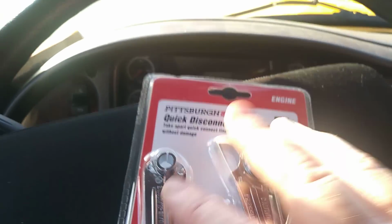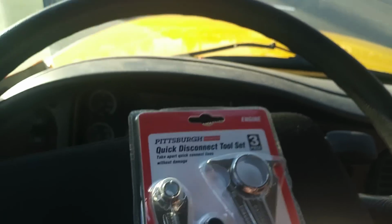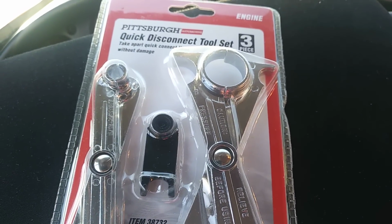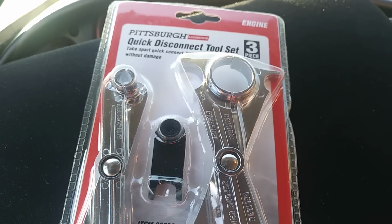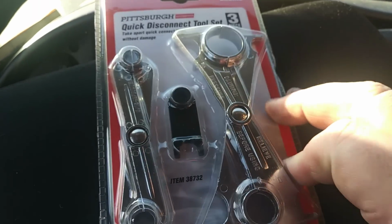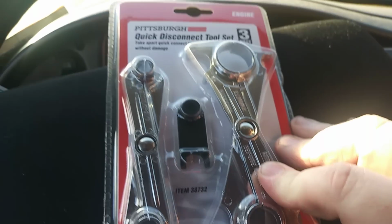Just in case I ran into a scenario where I would need some of this stuff. And for $3, I can afford to do that. That's the kind of stuff, generally speaking, that you're going to want to buy at Harbor Freight, where you're not going to need to use it every day or every week. You might never run into a situation, but at that price, you can afford to have something that's going to get the job done.